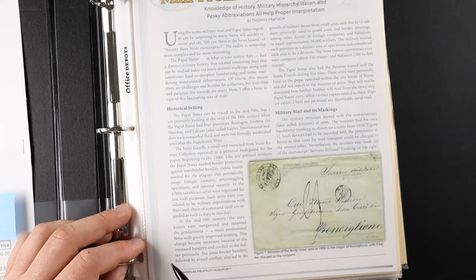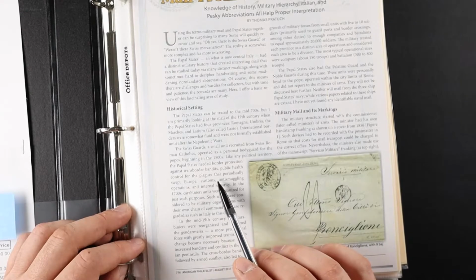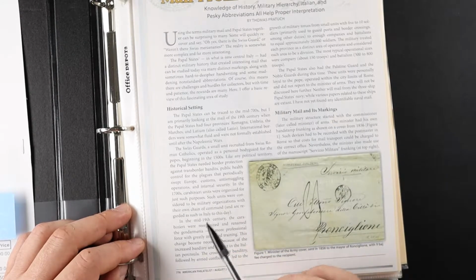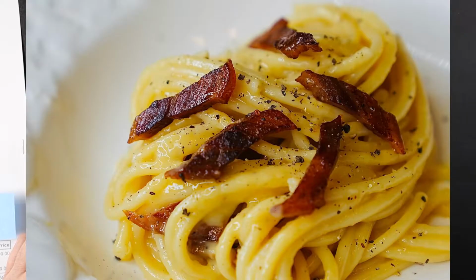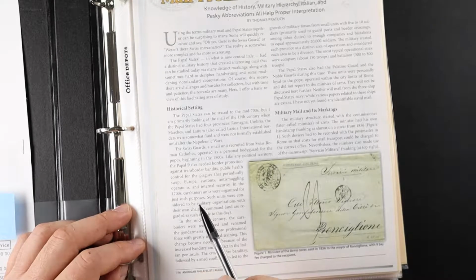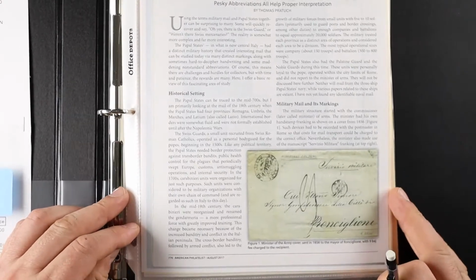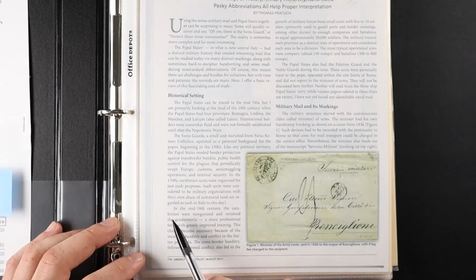Like any political territory, the Papal States needed border protection against transborder bandits, public health control for the plagues that periodically swept Europe, customs, anti-smuggling operations, and internal security. In the 1700s, carabinieri, sorry if I butchered that, carabinieri units were organized for just such purposes. Such units were considered to be military organizations with their own chain of command and are regarded as such in Italy to this day.